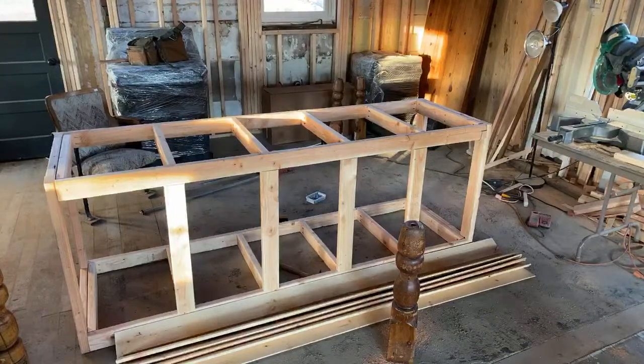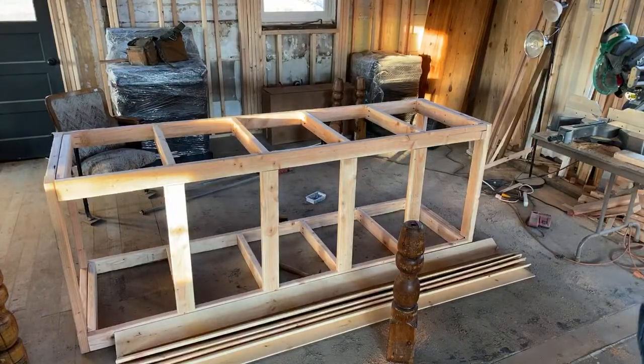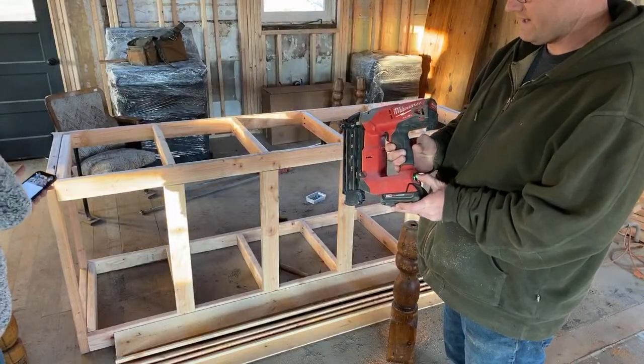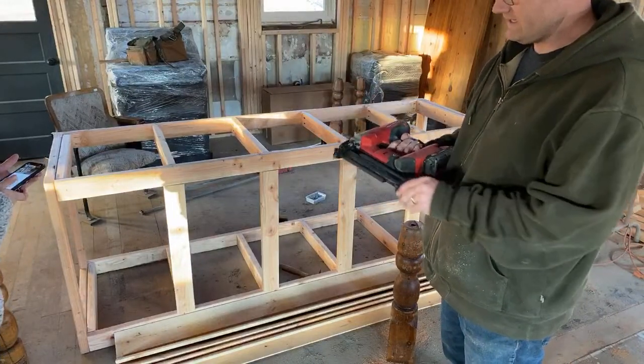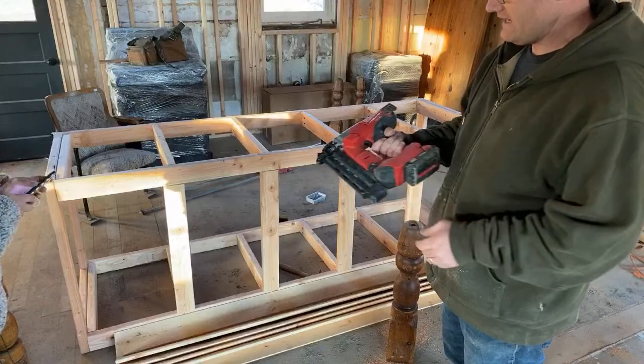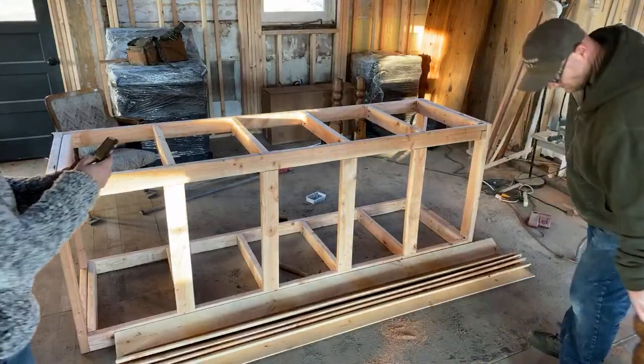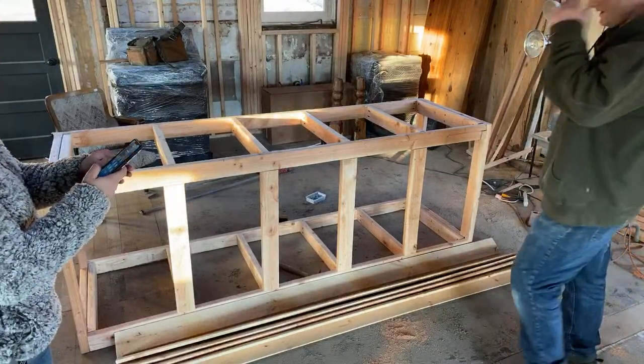All right, now we've got these all cut. We're going to show you how quickly you can shiplap something. So this is a Milwaukee M18. It's an 18 gauge nailer, and I've got 1.5 inch nails in here. Oops, we're losing the light. We've got to hurry up. I know, it's getting dark.